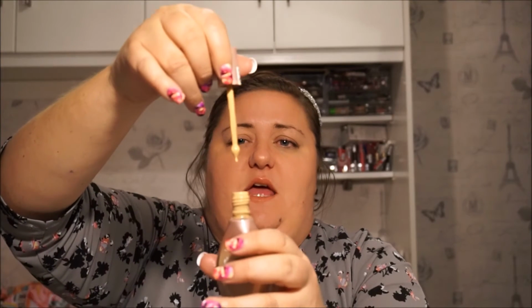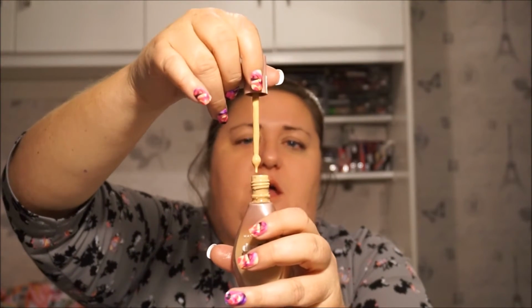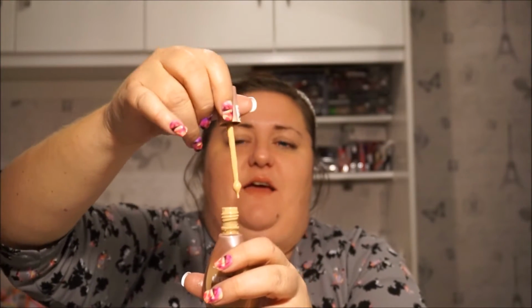The only thing I really hate, and I've shut this up now so it's going to be a drippy mess, is the dropper. I don't find putting it on the back of my hand is any good for me. I literally get this and I swipe it on my face, get a beauty blender and buff it in, but I feel like I have to be really quick. I feel like it starts drying as soon as the air hits it, which is a real downside for me.